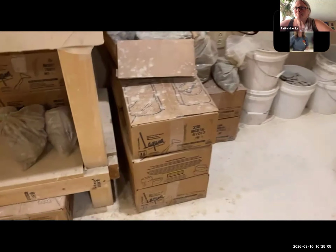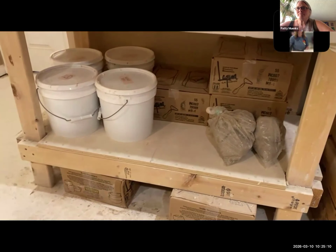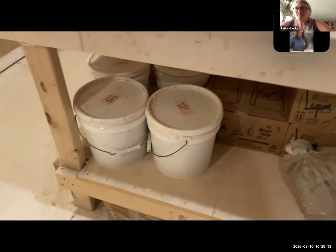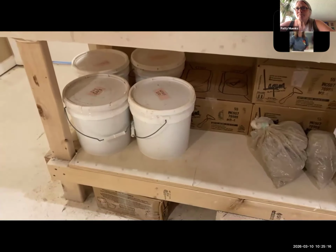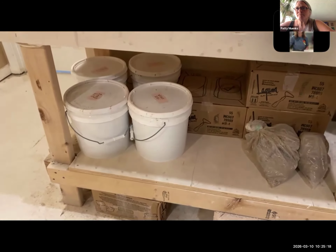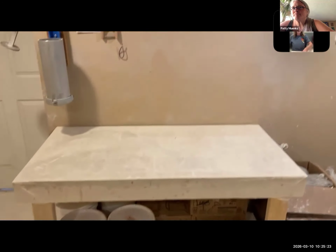These are stacks of 50-pound boxes of clay. And then these are some of my buckets of clay that throughout the year when it is not cold, I keep them outside. But when it gets cold, everything comes down here in the basement.